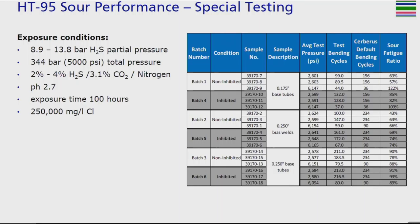There on the right, you can see the results. And here you might notice that on the table, we have samples that had inhibitors used, and we have others that didn't have inhibitors used. This was at our customer's requirement. They wanted to see the difference between the performance of the pipe with no inhibitors and the performance of the pipe with inhibitors. And there is not a very big difference in the results one way or another.